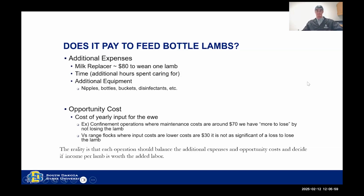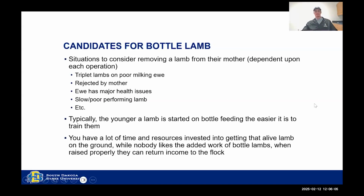So we're going to go under the assumption that raising bottle lambs is something that we want to get into. So then the first thing that we need to think about is what lambs should we be putting on the bottle, or what lambs are good candidates for being a bottle lamb. Obviously, each place is going to be a little bit different, but here are some common situations, or just ideas, food for thought, of areas for you guys to think about adding lambs onto the bottle.